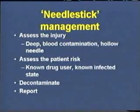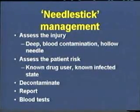The injury should be reported to the Occupational Health Service, and the injured party should undergo blood testing following appropriate counselling. If there is particular anxiety, the original patient may be considered for blood testing, but only after appropriate counselling and consent is obtained.